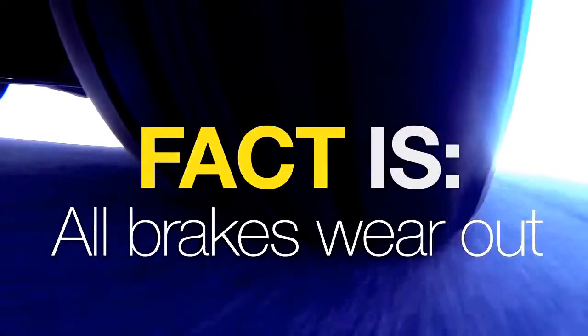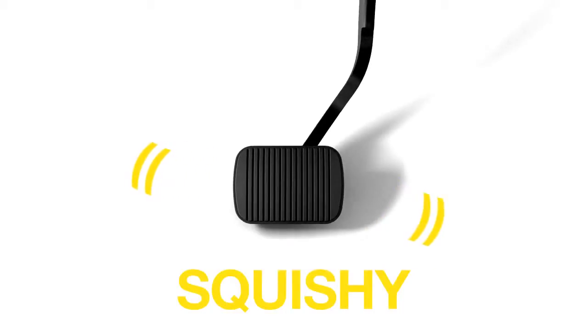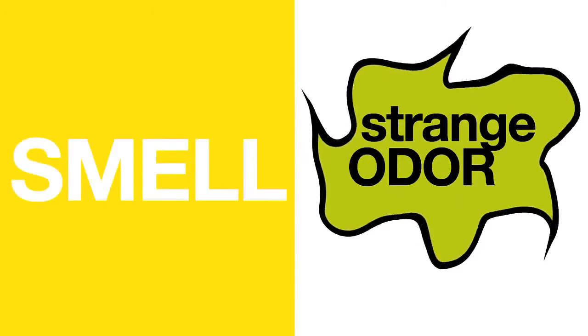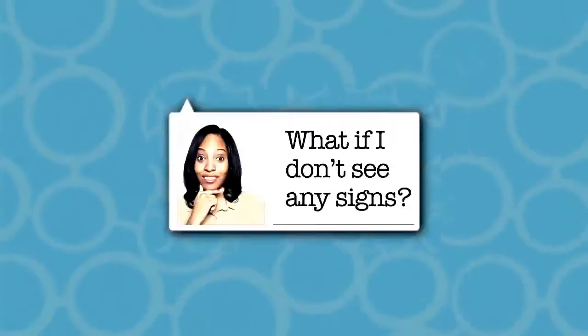Fact is, over time, all brakes wear out. When this happens, you may feel grinding, a squishy pedal, or steering wheel shudder. You may hear loud squealing sounds, smell a strange odor, or see the brake warning light in your dash.